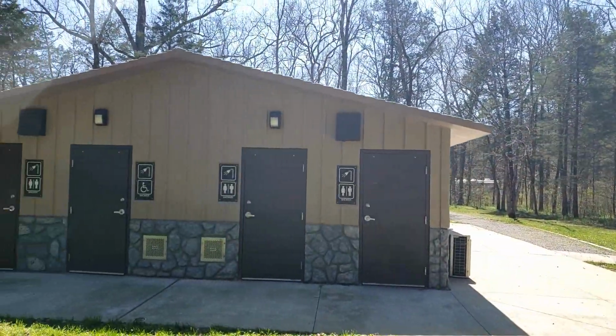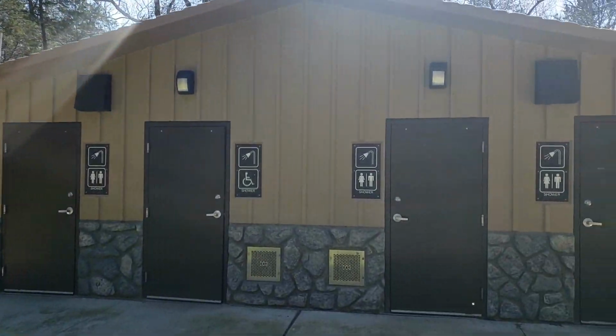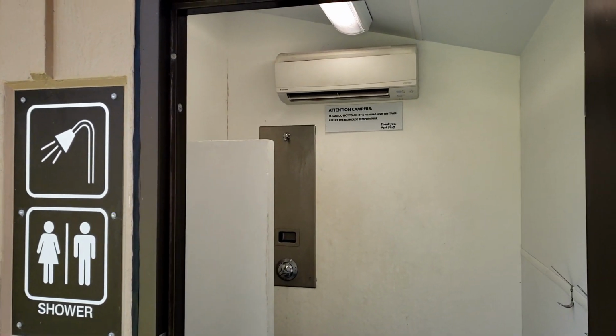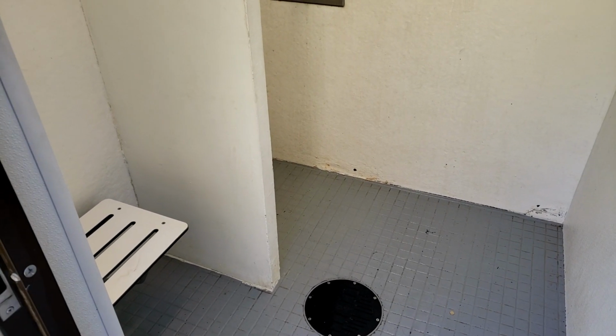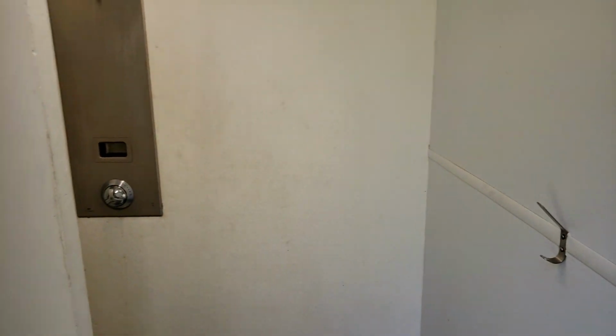Now there's a couple of walkthroughs. Let's go up here to a bathhouse and see what these things look like. I'll give you a campground number 2 bathhouse. You can see with the bathhouse there are 4 showers, each for both male and female, and there is a handicap shower. You'll make entrance into these showers, and you'll see that there's plenty of space. You have a small wall, a sprayer, and then down at the bottom, a drain. And then a small sitting area for whatever you may need that for. There are hanging hooks on the wall and plenty of area to take care of your shower needs.